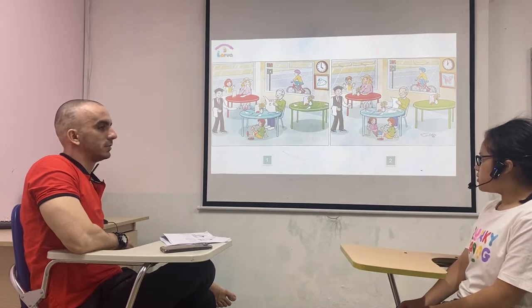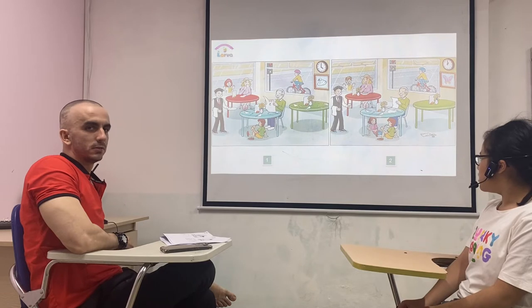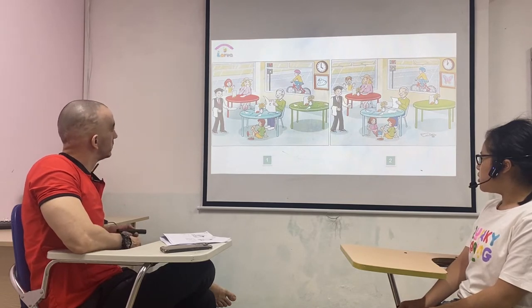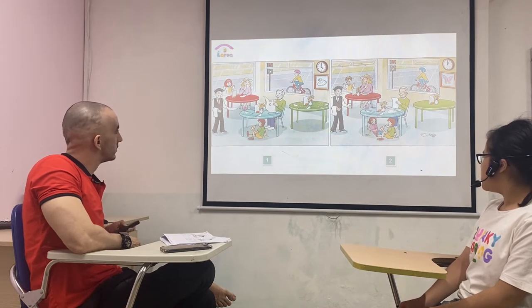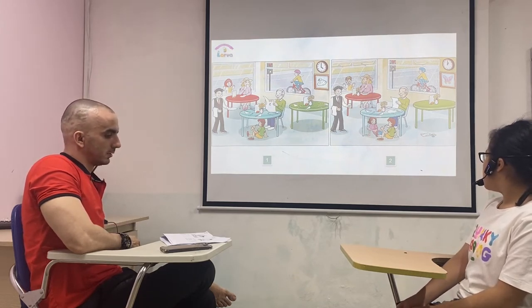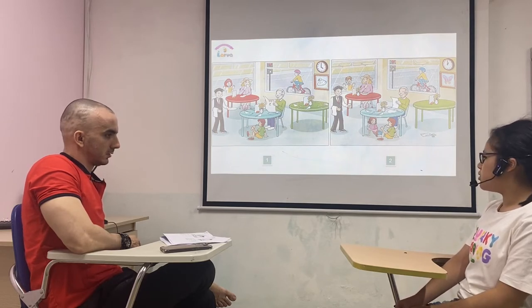Can you find three differences? In picture one, there is a boy under the table. But in picture two, there are a boy and a girl under the table.